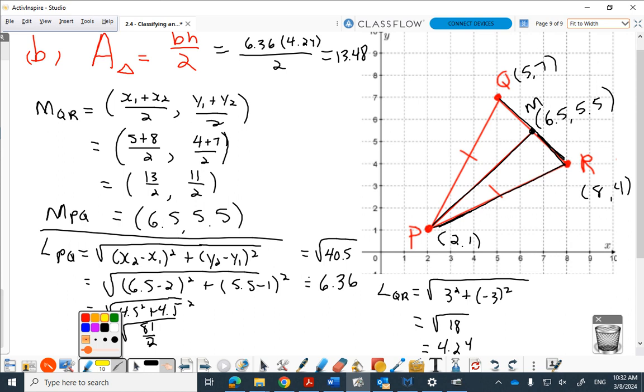Another way to do this is just to make a rectangle around the whole thing. Because that rectangle, I can find the area fairly easily just by counting squares, or length times width. And then every single triangle is nice and easy after that. Do you see all those three outside triangles? So I could find the area of all those triangles, all that yellow stuff, and subtract it from the area of the rectangle.